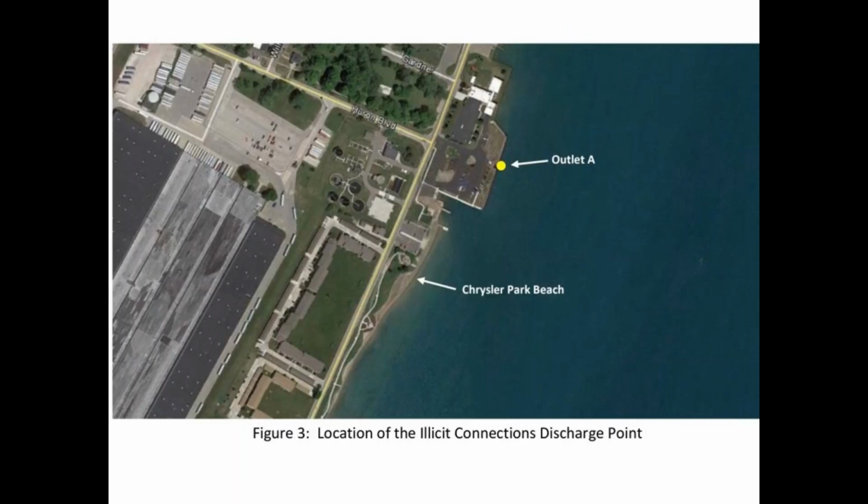So as a result of the GLRI funding that the health department got and Marysville got, and with the help of ECT, we were able to do a little bit more investigative work at Chrysler Beach. ECT helped us get some samples with a storm drain that discharged just north of Chrysler Beach at outlet A there. The E. coli concentrations were high enough that we could suspect sewage as a potential source.